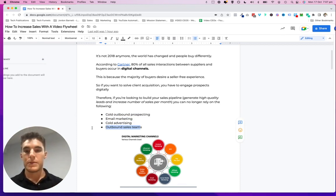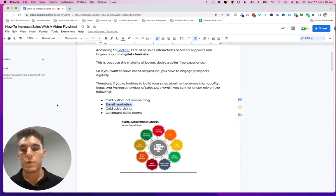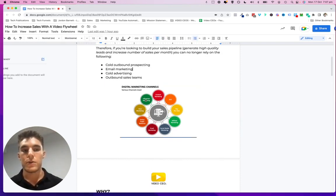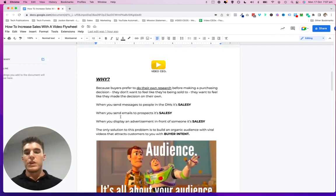You have to combine them with certain other things like faceless video content in order for them to work better and to stand out, because there's so much competition. Everyone's sending emails, everyone's doing cold advertising, everyone's doing cold outbound prospecting, and everyone's building out a sales team. So no one's separating themselves from anyone else when they're doing the same thing. And there's a ton of different digital marketing channels that you can focus on in order to grow your business. And you can use video in every single one of these channels, which is why it's so important that you lead with video.